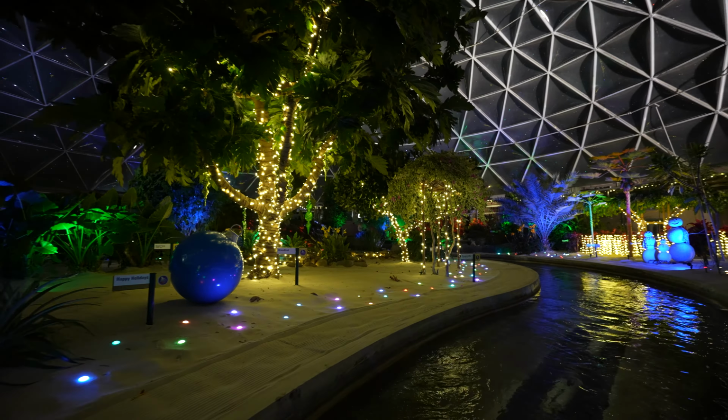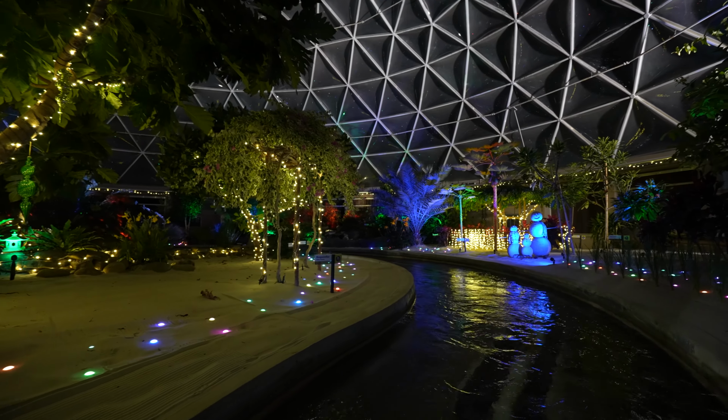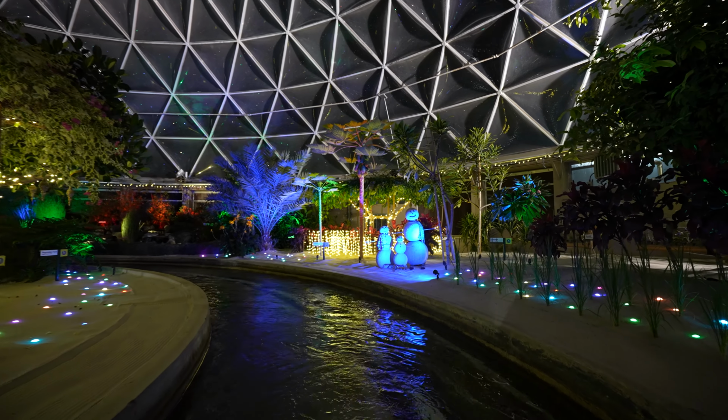Welcome to our glimmering greenhouses, where scientists from Epcot and the U.S. Department of Agriculture illuminate the wondrous gifts we receive from the land. Join us as we ring in the most bountiful time of the year.